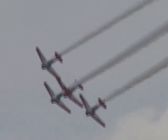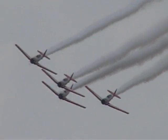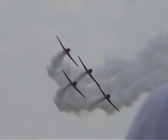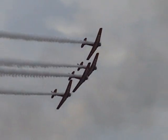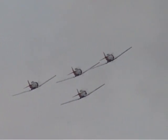Get your cameras ready. Here comes the photo pass of the Aeroshell Aerobatic Team. 5,500 pounds, 600 horsepower, Pratt & Whitney supercharged 9-cylinder radial engines. Listen to the sound. To the bottom, and these guys, as Danny said, have won all the awards. All that air show smoke as they set up for the next part of a diamond formation loop.